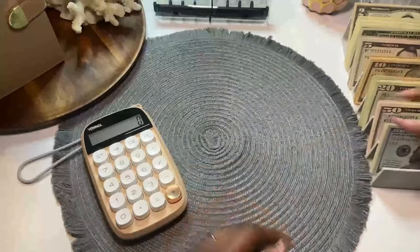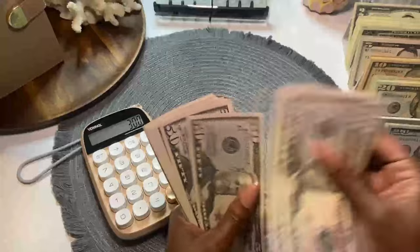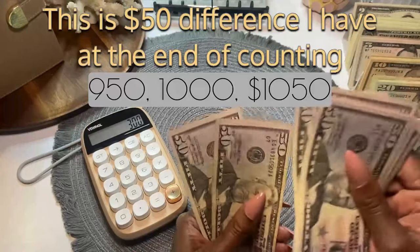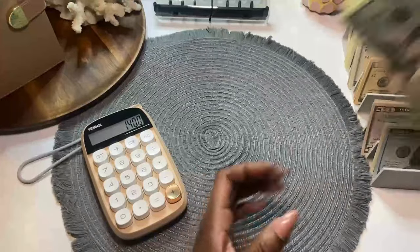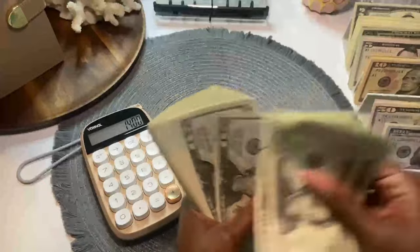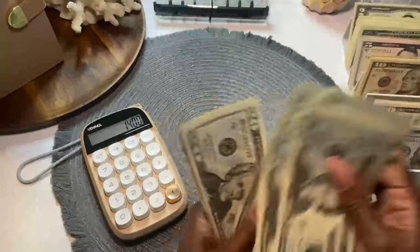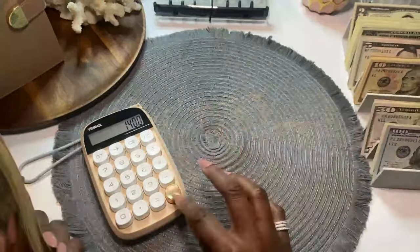So we have 300, and then 51, 52, 53, 54, 55, 56, 57, 58, 59, 1,000, 1,100. And then 20, 40, 60, 81, and so on, up through 88, 20, 40, 60. So plus 860.